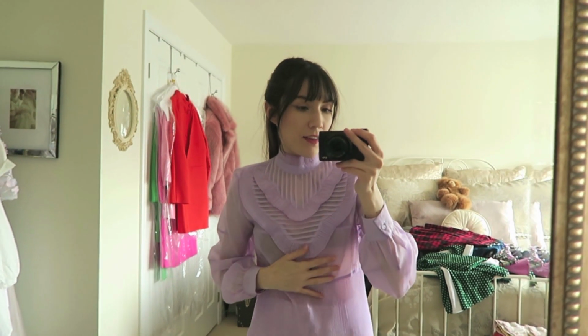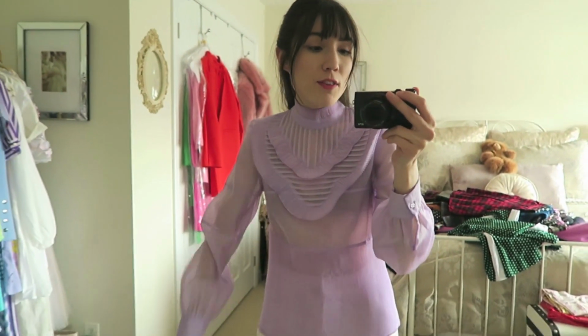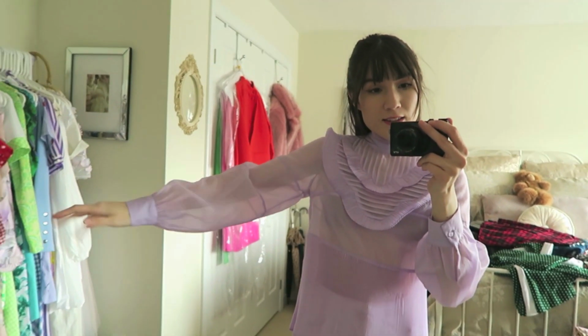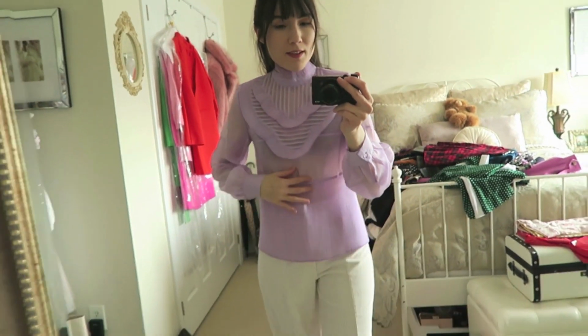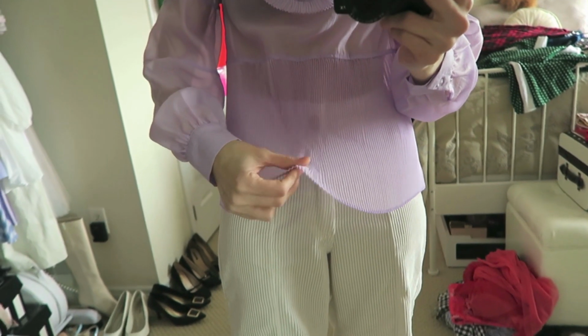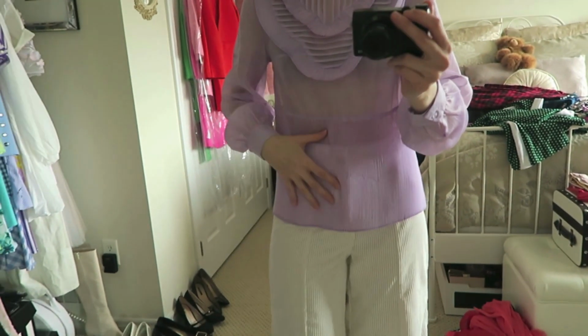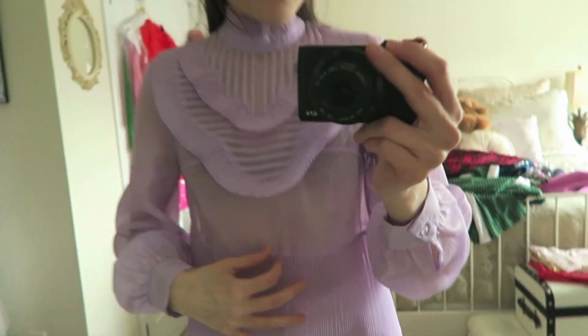Okay, so this is another top that I'm seriously thinking I'm just gonna end up donating. I love the collar detailing. I think it's stunning. I actually really, really love that. I love the slightly puffy sleeves. They're really, really cute. What I hate about this top is that it has this, what's this called? Little pleats all over the bottom of it, which is fine. The only thing is I find it really difficult to tuck into pants.